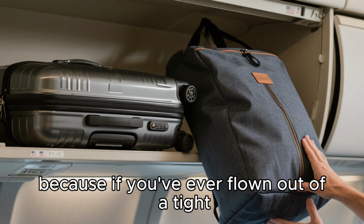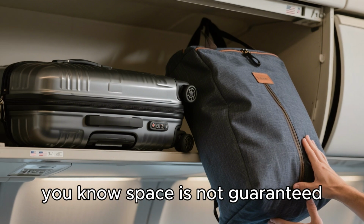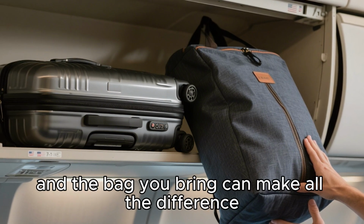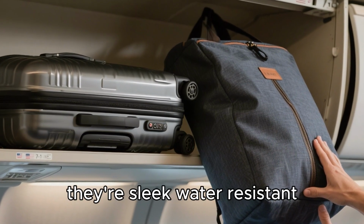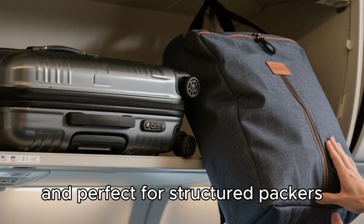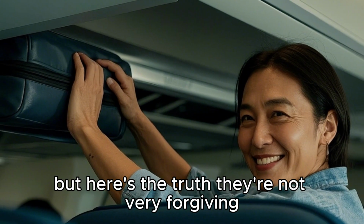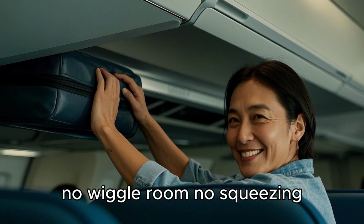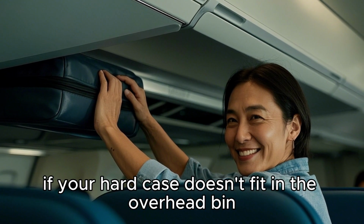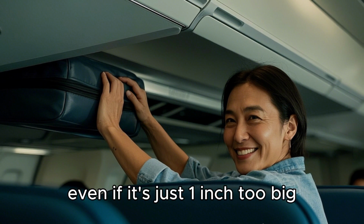Because if you've ever flown out of a tight domestic gate in the US, especially on a budget airline like Frontier or Spirit, you know space is not guaranteed, and the bag you bring can make all the difference. Now, hard shell bags look great. They're sleek, water-resistant, and perfect for structured packers who like everything in its place. But here's the truth: they're not very forgiving. Once they're full, that's it. No wiggle room. No squeezing.